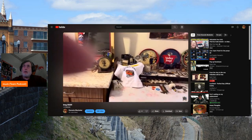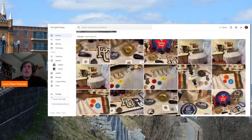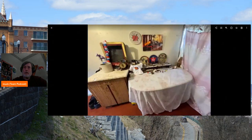And what I'm going to do is show you some stills of the stuff close up. Hit this again. Okay then, here we go. Again, here's what it all looks like in still.